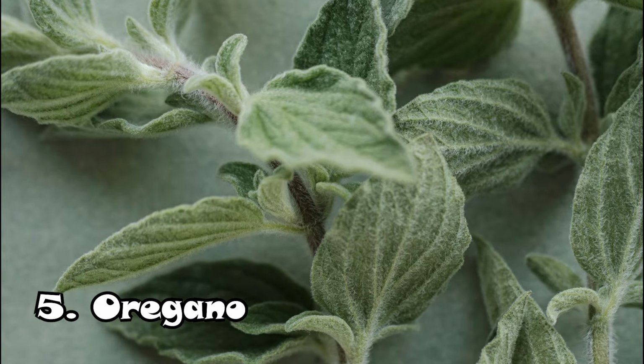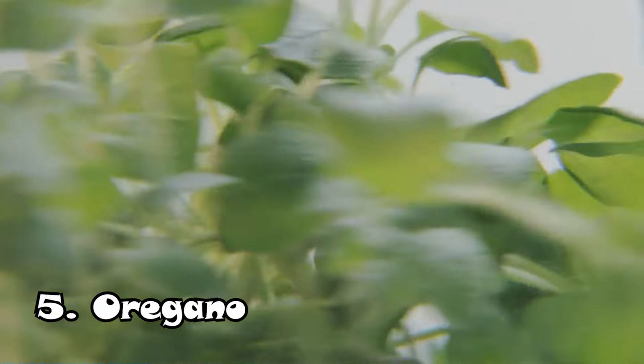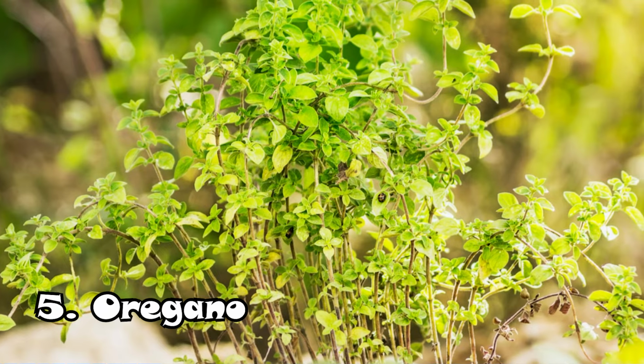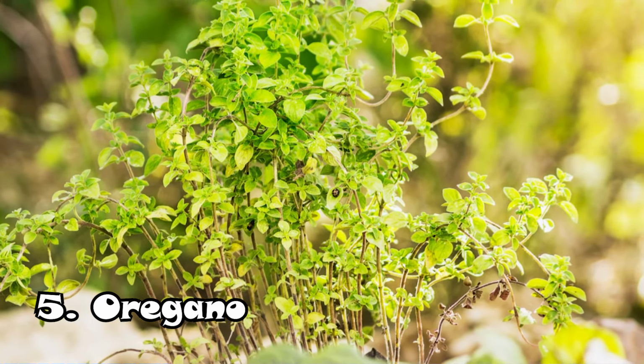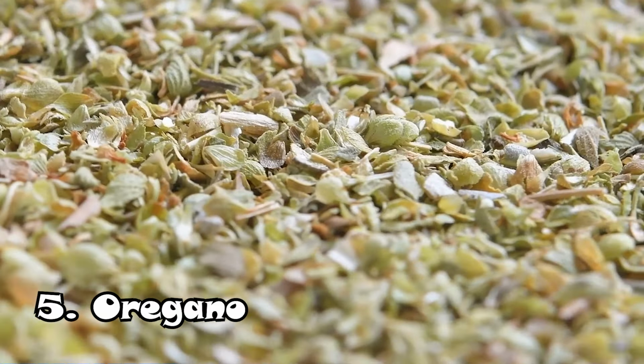Oregano brings that deep, earthy flavor that makes tomato sauces, grilled meats, and Mediterranean dishes sing. It's like the secret ingredient that just elevates everything. It loves bright light and well-draining soil, and it doesn't need much water. Let the soil dry out a bit between waterings.